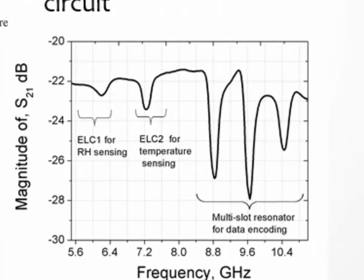And you can see that we have three different slot resonators. They are giving fixed resonant signature and that contain the identification data. Whereas the ELC1 for relative humidity and ELC2 for temperature sensing, they are varying in a close by frequency band within the limit of bandwidth with the different changes of RH, relative humidity, and temperature.